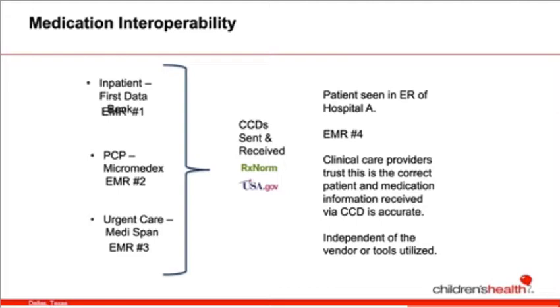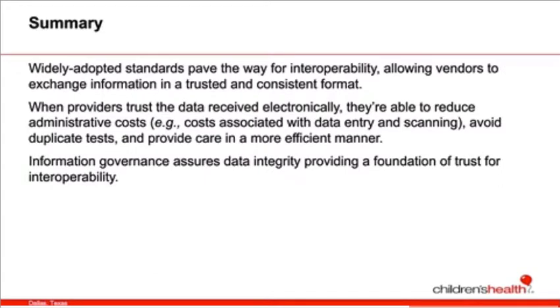So it's trust, information governance, and standards. So in summary, widely adopted standards pave the way for interoperability. Using standards allows you to exchange information and allows vendors to exchange information in a trusted, consistent format.